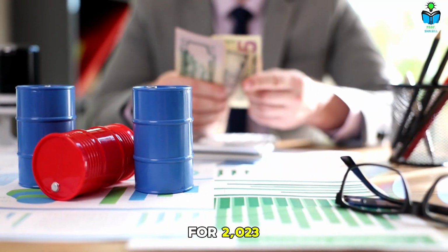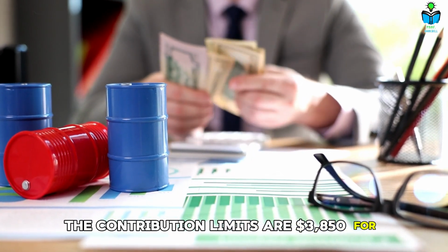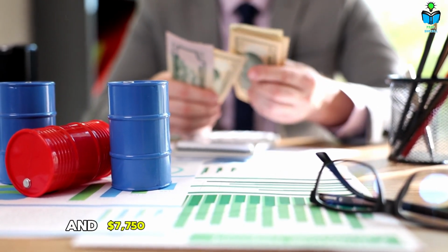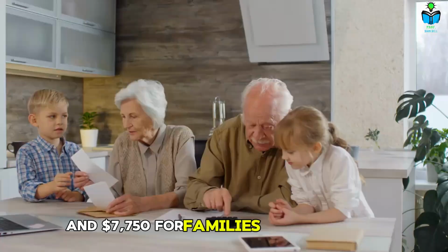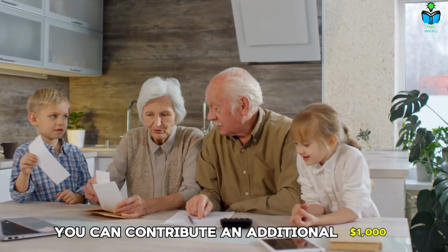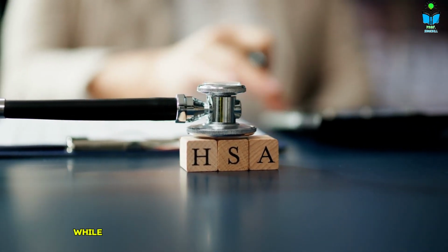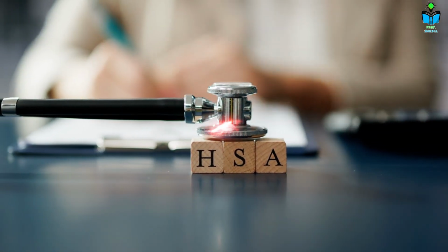For 2023, the contribution limits are $3,850 for individuals and $7,750 for families. If you're 55 or older, you can contribute an additional $1,000. HSAs are a fantastic way to save on taxes while covering your healthcare costs.